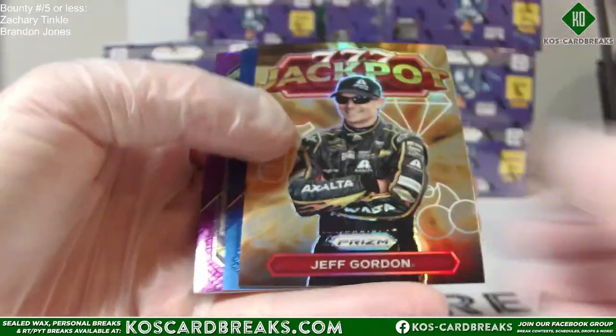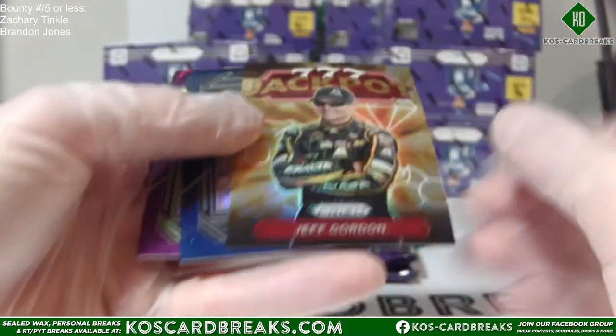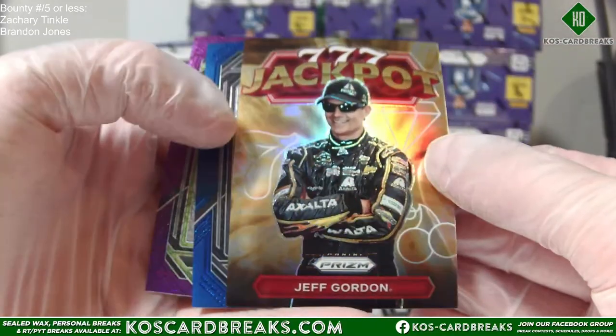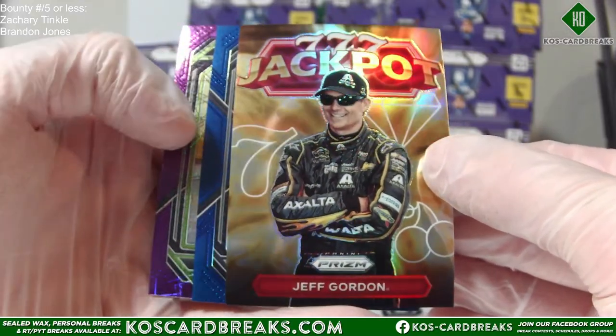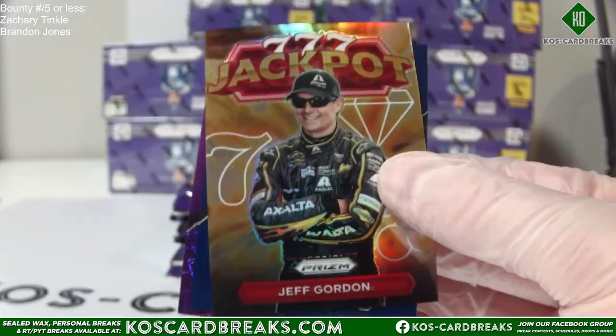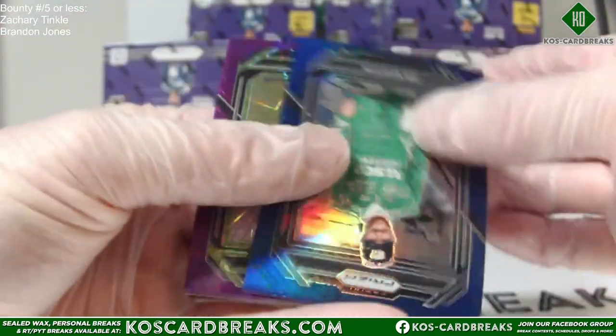Kaleidoscope, Austin Cindric, and 777 Jackpot Jeff Gordon. I am not aware if this is a rare hit or not, but I would say by the looks of it, I would assume that it is. Jeff Gordon, 777 Jackpot. Probably somebody out there knows and can let me know.